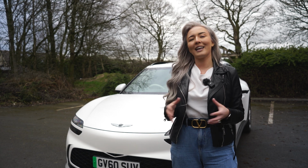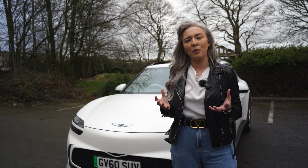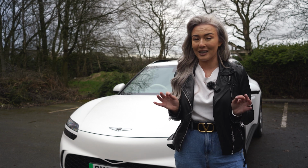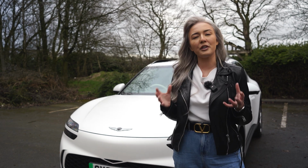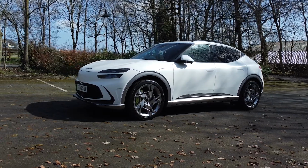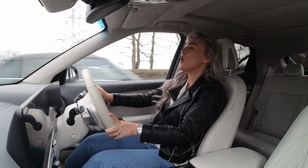While the Tesla Model Y is bigger and a little bit faster, the GV60's got better ride quality, better build quality, and I think it's better value for money. But it's worth mentioning that the Model Y is going to give you access to Tesla's supercharger network, which the Genesis isn't going to give you. If you're doing high mileage, that may be one to consider. The Audi Q4 e-tron is arguably more handsome, but that's subjective, and it's not as fast. It doesn't have as many features as standard, and definitely isn't as engaging to drive.